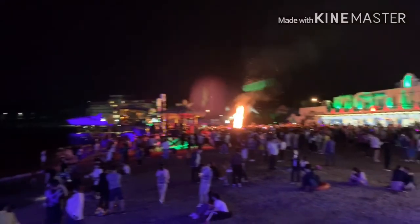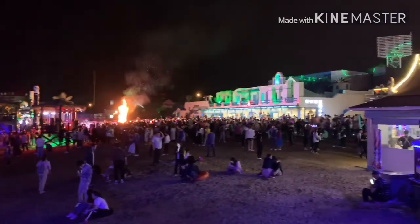After the bonfire, we headed to this spectacular stage show, and we were amazed by these foreign performers all the way from Thailand.